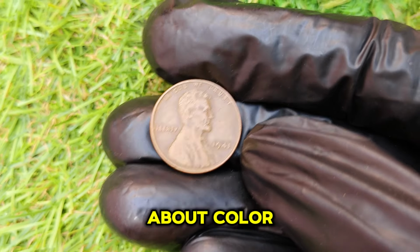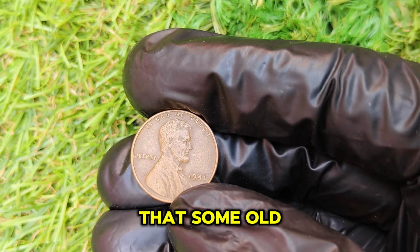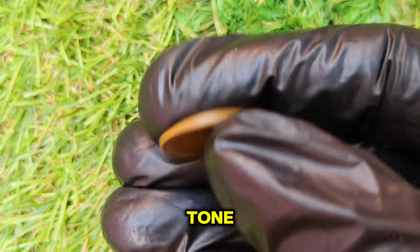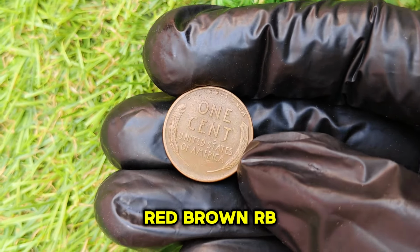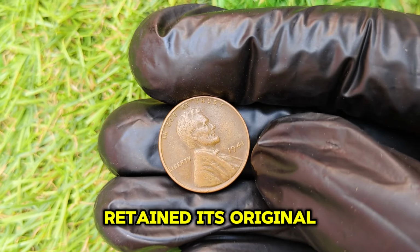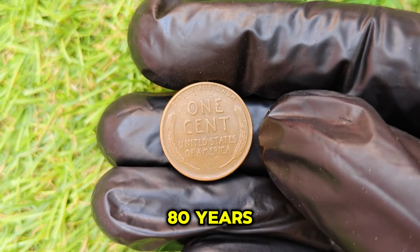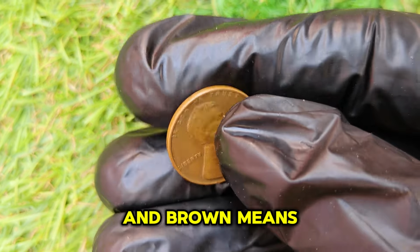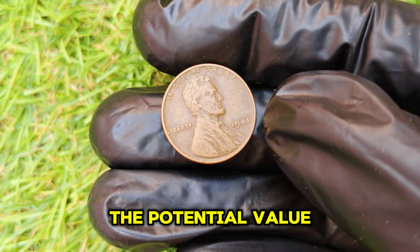Now, let's talk about color, because that's another fascinating factor. You might notice that some old pennies look bright red, while others are brown or even a deep chocolate tone. Coin graders classify these as red RD, red-brown RB, and brown BN. A red example means it has retained its original copper brilliance, something very rare after more than 80 years. Red-brown means some of the color has faded, and brown means it's fully toned over time. The redder the penny, the higher the potential value.